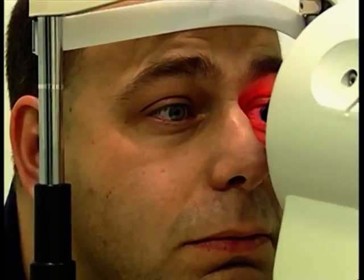Side effects, of course, can occur, but in all my long experience of LASIK, I've never seen a serious complication that was not treatable. You can have undercorrections and overcorrections and haziness, but all these are adjustable.